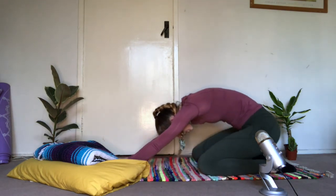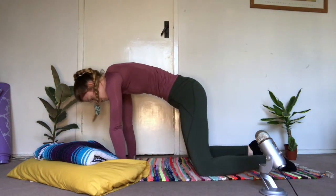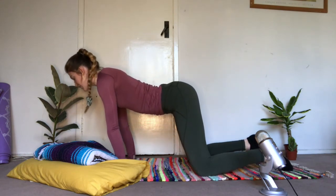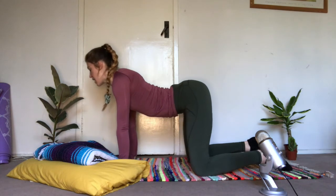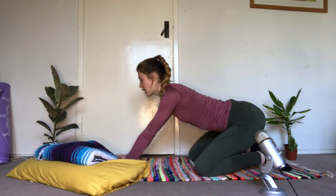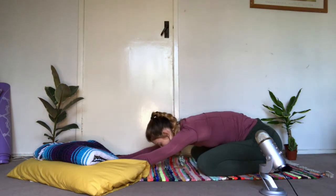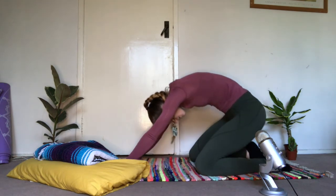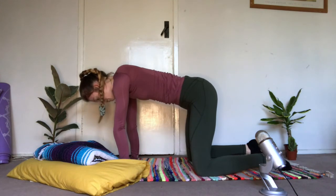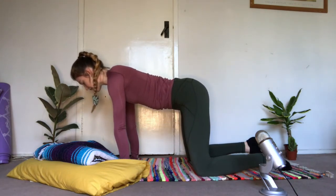We're going to inhale and we're going to curve the spine and come forward back to our tabletop position. Good, and exhale as you come back. Arching the spine, allowing your pelvis to lead the way back into your child's pose. And inhale, curve the spine, roll the spine forwards. Feel that ripple in the spine. Lengthening all the way through the neck into the head.